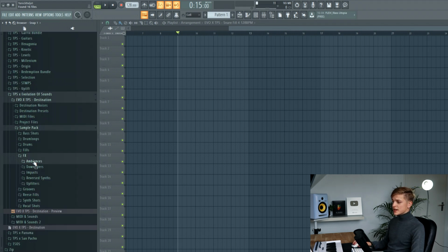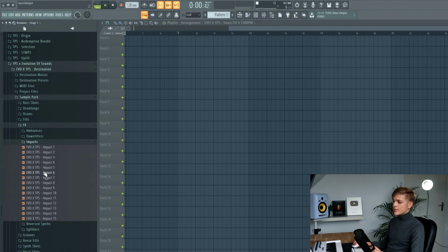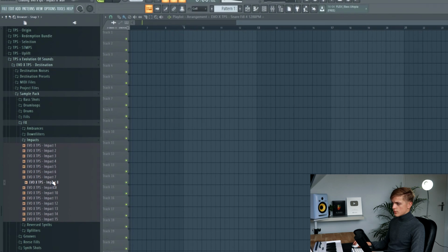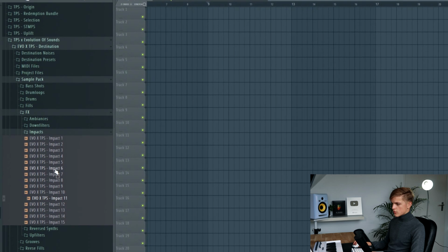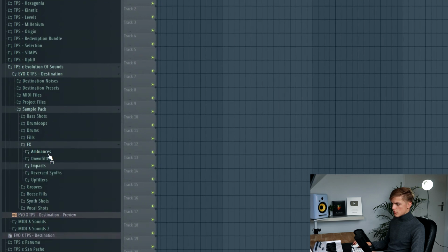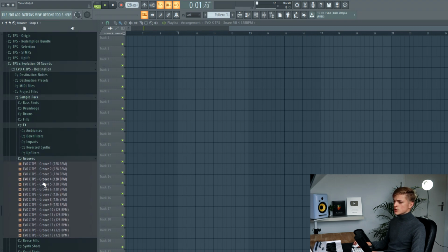Then for the FX section, we have lots of ambiances. For example, a siren. 15 impacts as well. We've got uplifters, short uplifters and also long uplifters. We've got 15 grooves, which help basically to get a groove in your track.